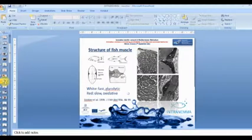This proportion differs from species to species, and this has to do with the lifestyle. For example, we have lots of red muscle in tuna, a species that swims a lot, long distances, migrates, and so on, and needs to sustain a very good swimming velocity, while we have very, very little in Mediterranean species like sea bream and sea bass. So basically, we're dealing with white muscle here in our species.